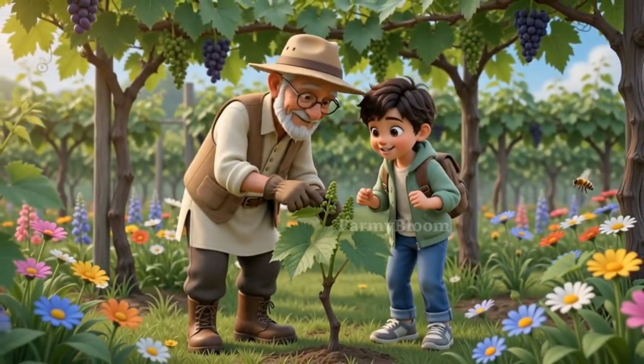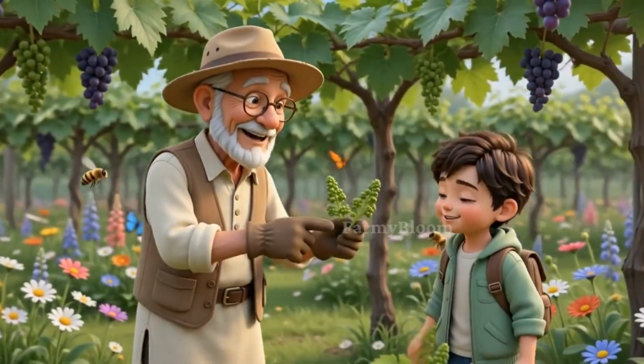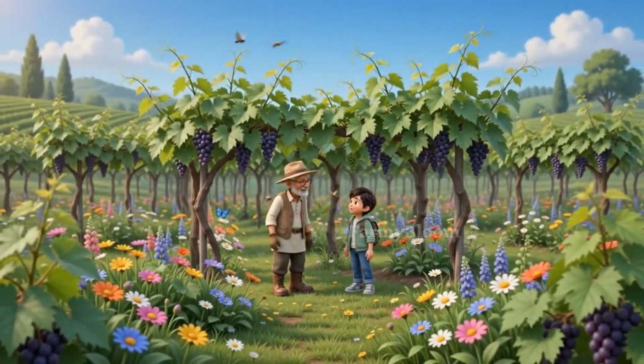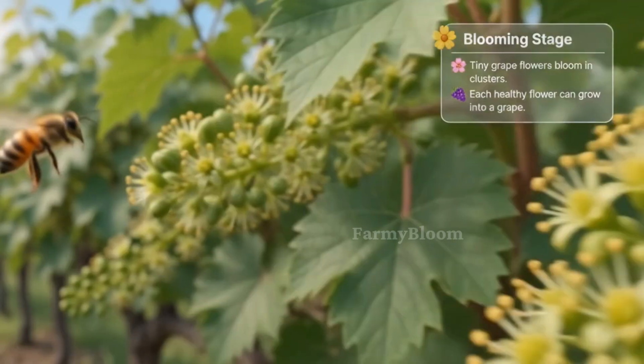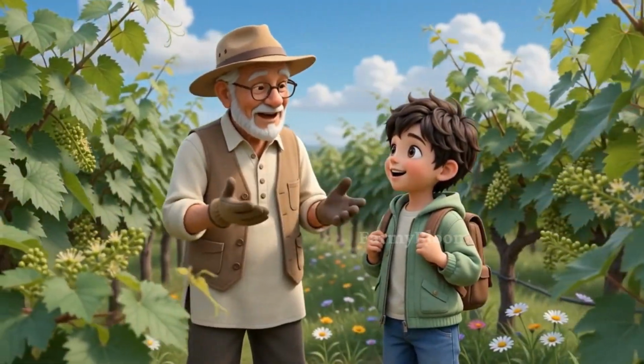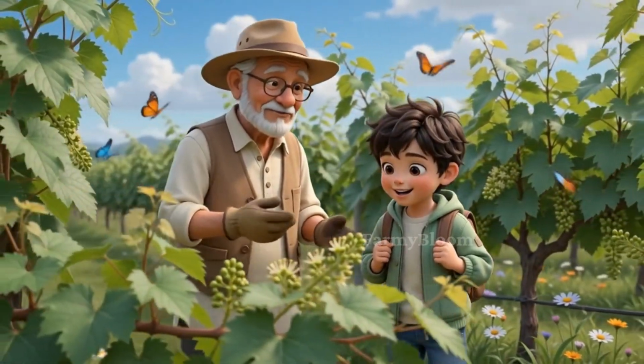Are these tiny buds going to become flowers? Exactly. Soon they'll bloom, and that's the next big step toward growing grapes. The tiny flowers are everywhere. These flowers are the beginning of every bunch of Concord grapes.